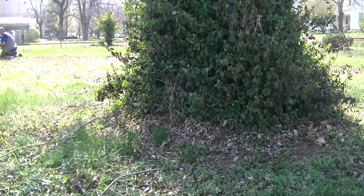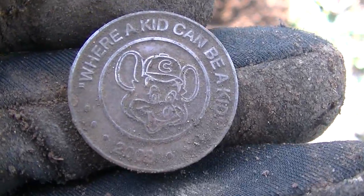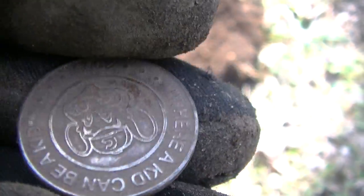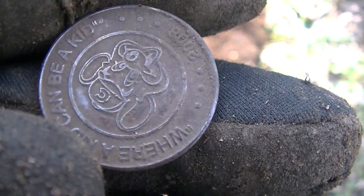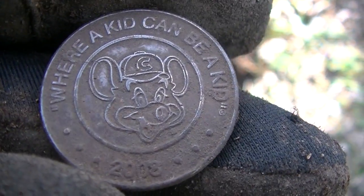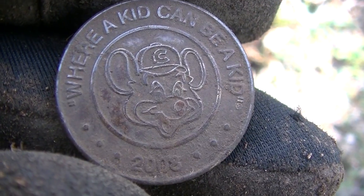Been a while since I've popped one of these tokens. Chuck E. Cheese, where a kid can be a kid. Actually, you know, a kid can be a kid about anywhere. That's false advertising. I guess it's not, because you can be a kid there. You can also be an adult there. They used to have a good sub sandwich. Can you tell I'm hungry? Man, I'd fry up that mouse right now. Not really. I'd roast it.